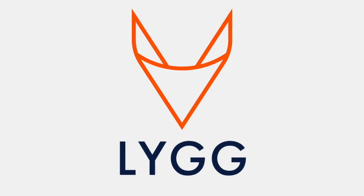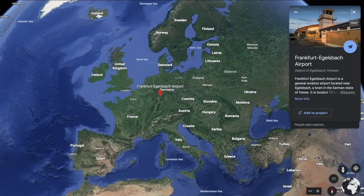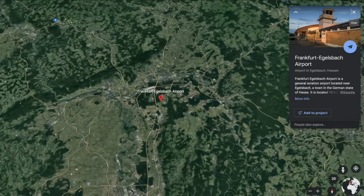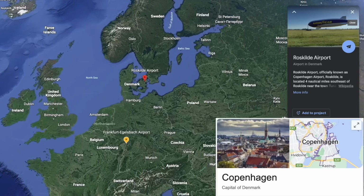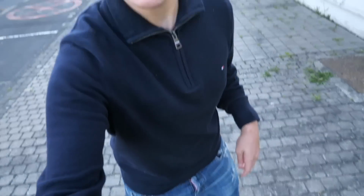Yes, because the company LYGG invited me onto one of their private flights. We're gonna be flying a PC-12 today. Right now, we're at my home airport of Egelsbach Airport near Frankfurt, and we're gonna be flying to Copenhagen in Denmark. Now, everybody, am I appropriately dressed for private air travel? I think so. By the way, it is pretty early in the morning, so let's get going.